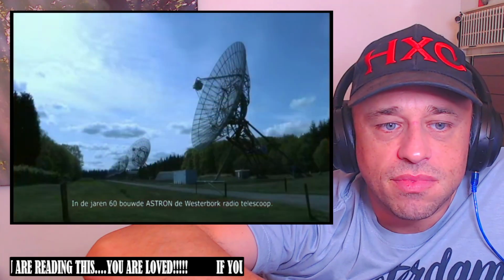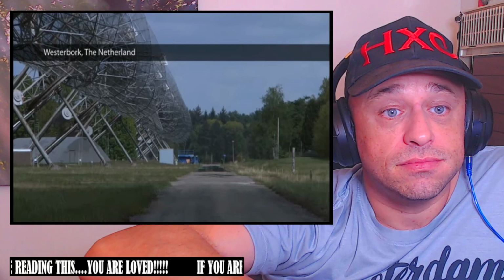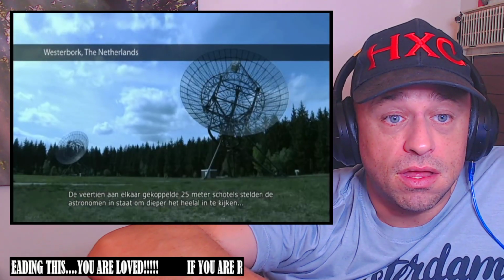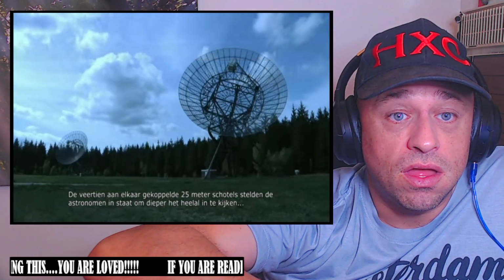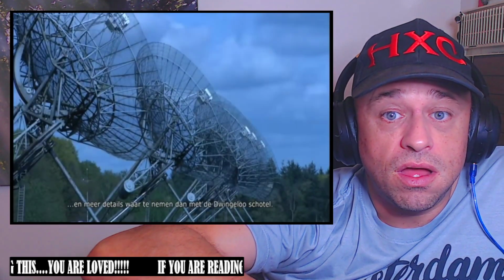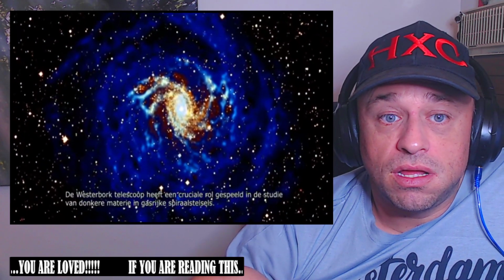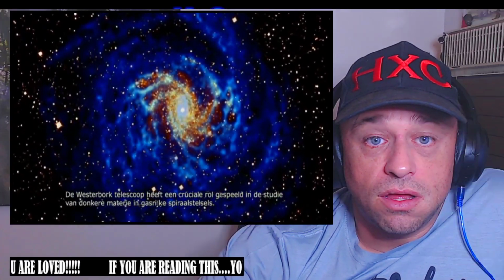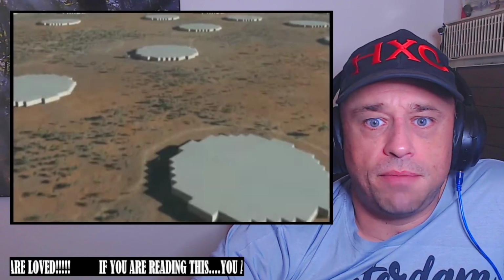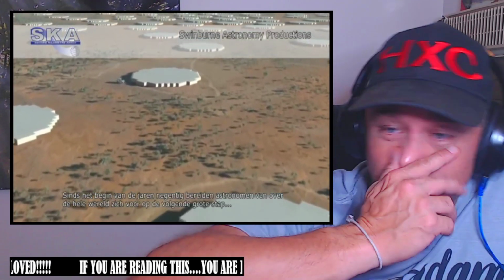In the 1960s, Astron built the Westerbork Synthesis Radio Telescope. The 14 25-meter dishes of this telescope working together allowed astronomers to look deeper into space and see more detail than was possible with the single Dwingeloo dish. It's craziness. The Westerbork Array has played a crucial role in the study of cold gas in other galaxies, which demonstrated the existence of dark matter. Just happened right there.